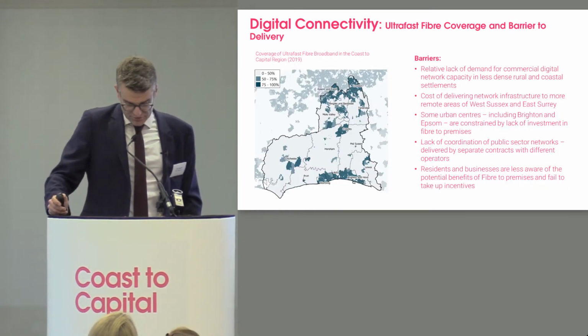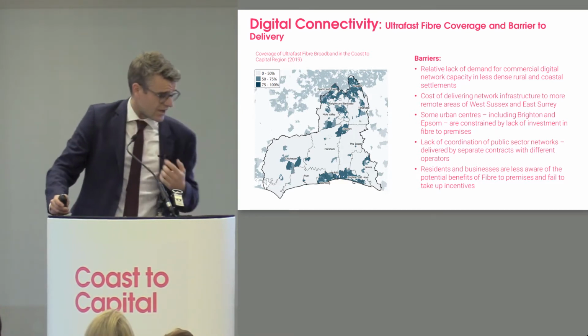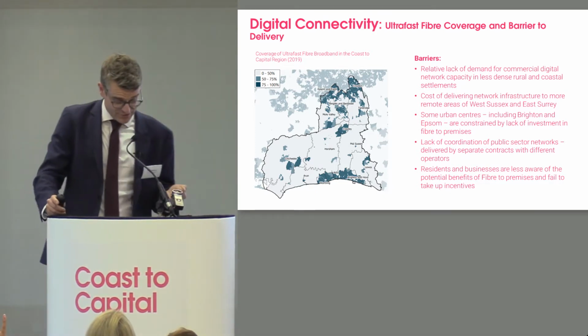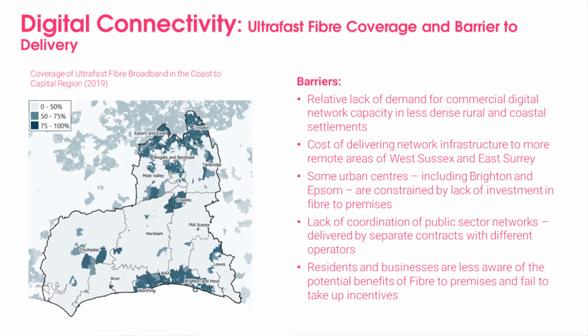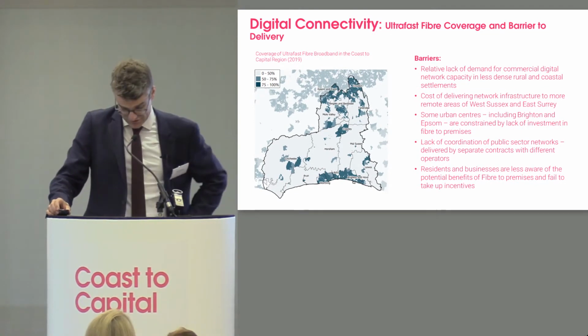Digital connectivity. This was a piece of work undertaken by Fifth Sector. There's a lot of good access to ultra-fast broadband in the region, in the urban areas, and actually that's pretty good when you compare it to the rest of the country. But there are some significant issues when it comes to provision in rural areas, where there are some quite significant, what we would call, not spots. The issue at the moment is that investment in digital infrastructure is not particularly well coordinated, and businesses, I think, aren't really understanding the incentives that are available to them to help them invest in their digital infrastructure as well.